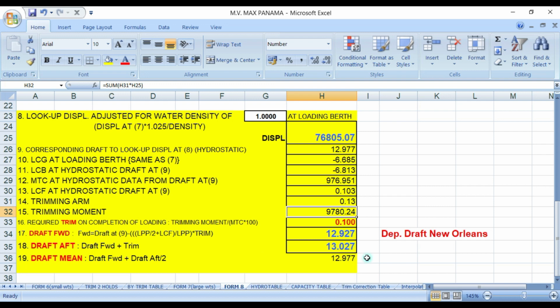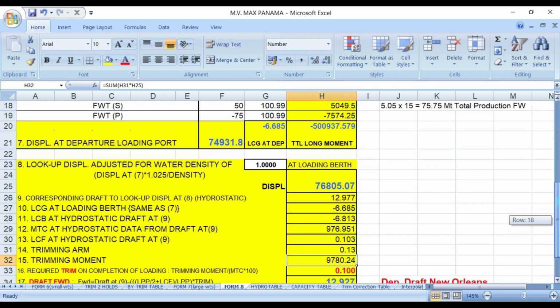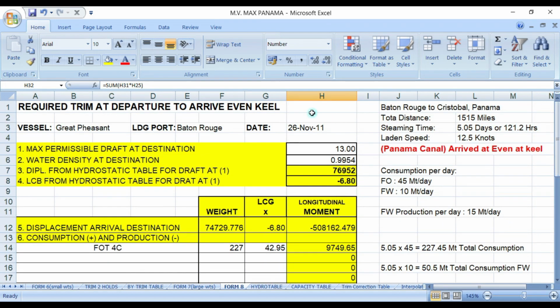So that's it, guys. So you have here a formula or the solution on the left side, and the answers will be on the right side. So meaning to say, you depart in New Orleans with a forward draft of 12.927, and your aft draft will be 13.027. We have a trim of 10 centimeters or 0.10 meters at departure in New Orleans, and your arrival draft in Panama will be 13 meters, even keel.